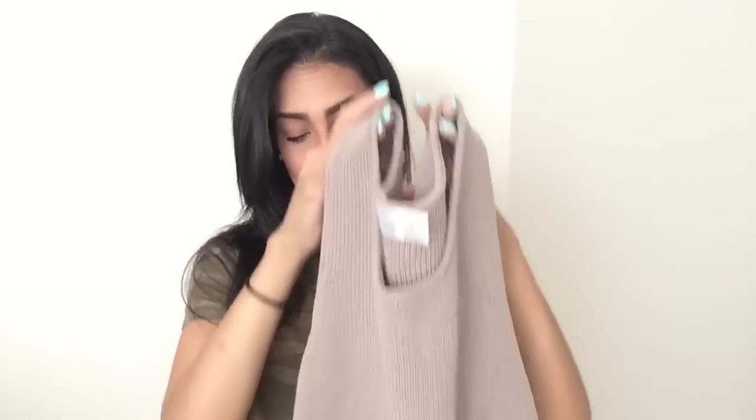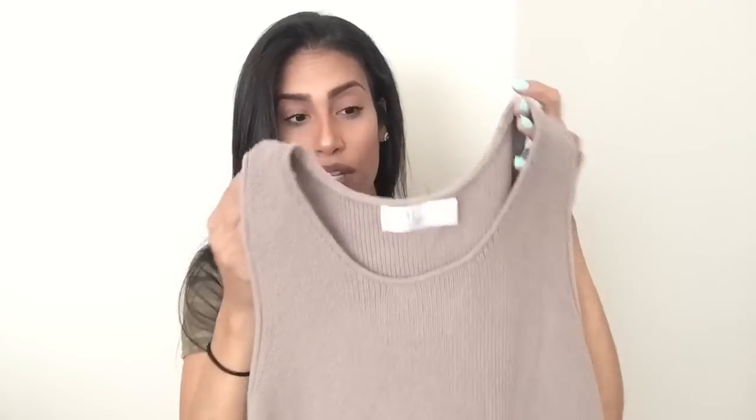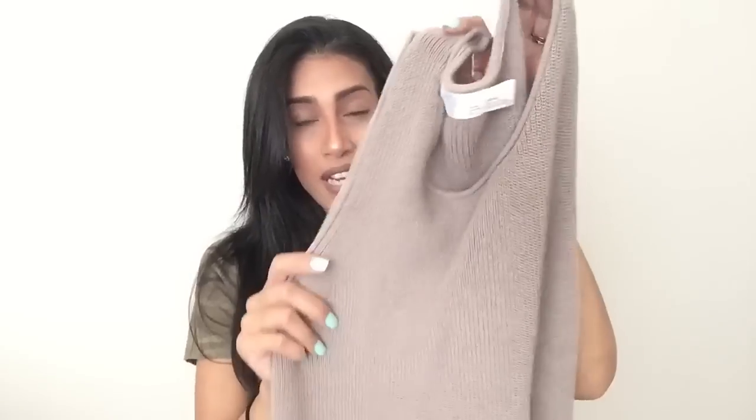Next is going to be a shirt, and this is probably one of my favorite things that I purchased. And they had this in a bunch of different colors as well. They had it in black, white, I think pink or purple. I'm not too sure, but I do know they had it in black and white also. And I was going to get it in one of those two colors, but I always get black and white in everything. So I decided to get it in this color.